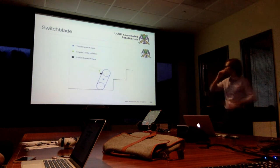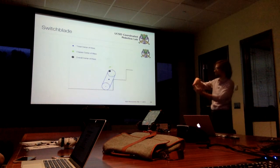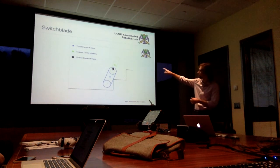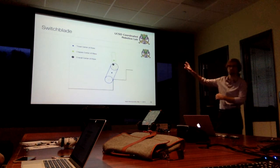So this is an animation of the stair climbing maneuver. So it approaches the edge of the stair in that C configuration, but then it tilts the chassis over until the overall center of mass in black there is directly over the edge. As it drives up, it tilts the body back to keep the center of mass directly over the edge.